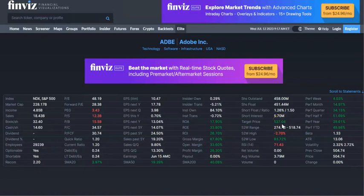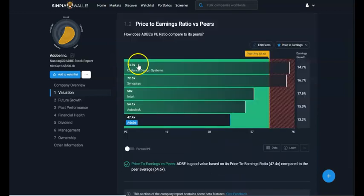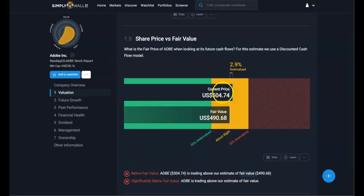That's a 1 year projection. Looking at the valuation of this stock, they got a check mark on price to earnings versus peers and price to earnings versus the industry. But it's got negative check marks on the analyst forecast and below fair value. Let's take a look. Here are its peers, Intuit, Quicken, Autodesk, and here's Adobe. So according to this chart, it's at a good value compared to its peers. The current PE for this stock is 47.4, and that's about what it should be. Again, the current price and the fair value are closely aligned.